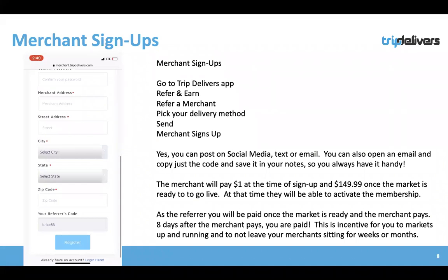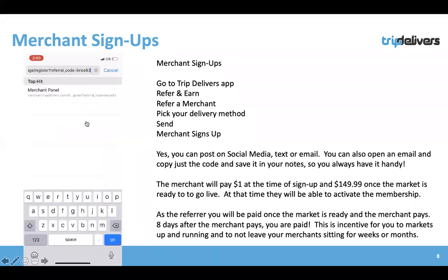So as the referrer, you will be paid once the market is ready and the merchant pays. Eight days after the merchant pays, you are paid. This is an incentive for you to get markets up and running and not leave your merchant sitting for weeks or months.